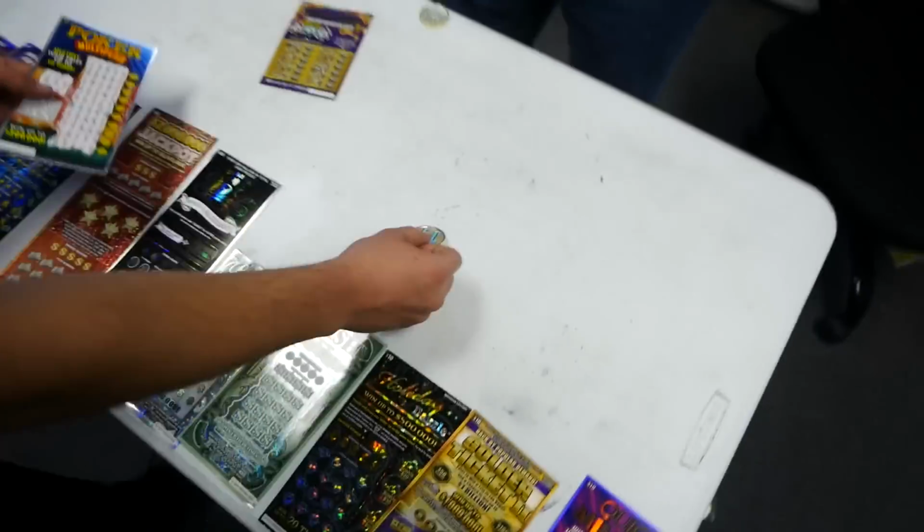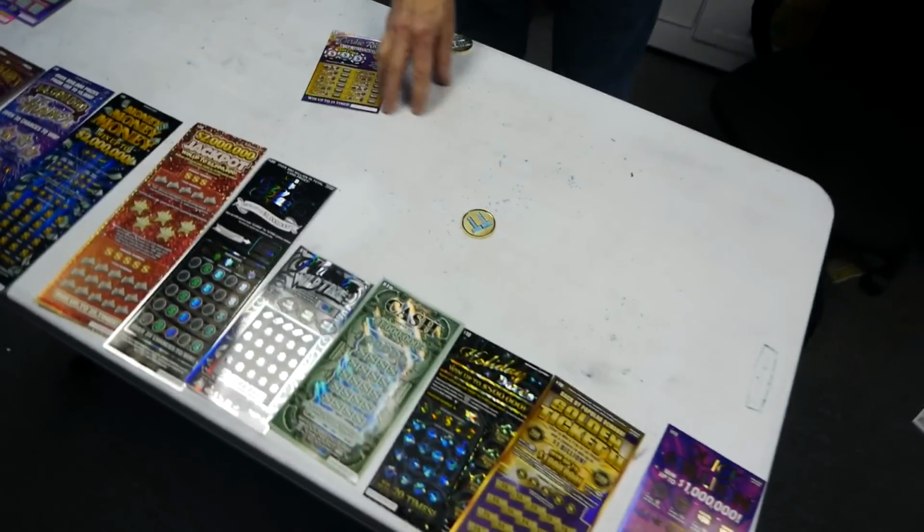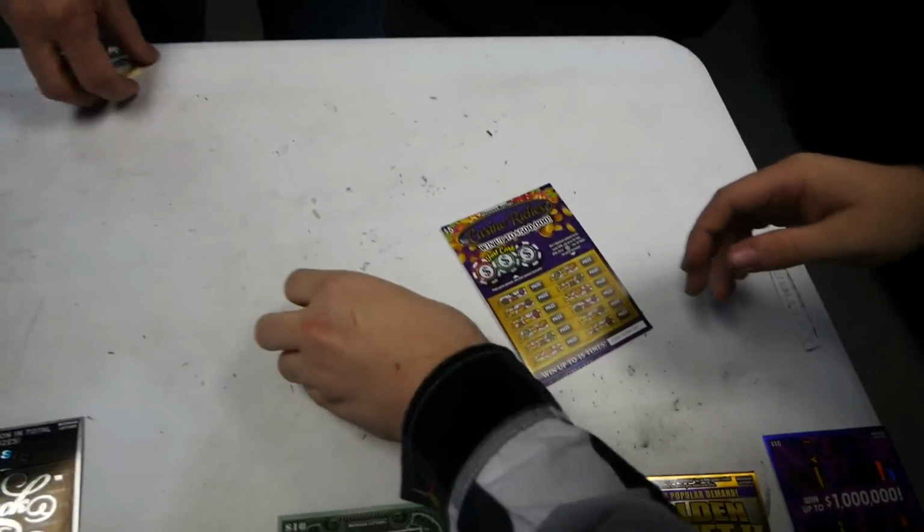Nothing on the poker. You have your casino riches, though. I'll try the casino riches. I will have a good time. You will have a good time. Trevor, do it. Currency. Okay.